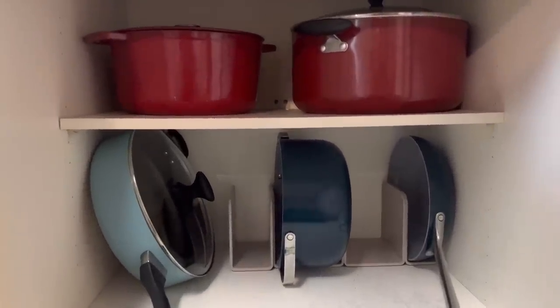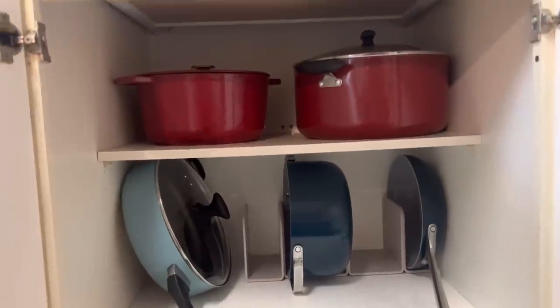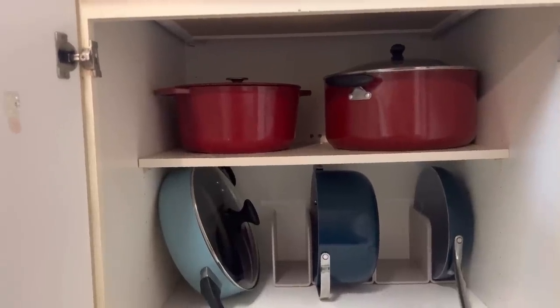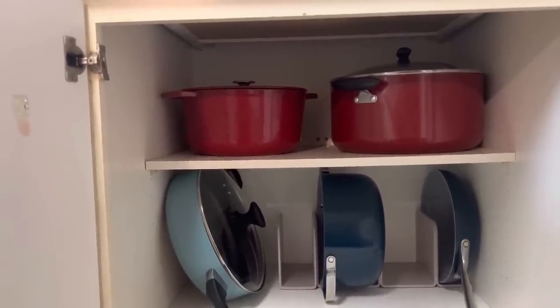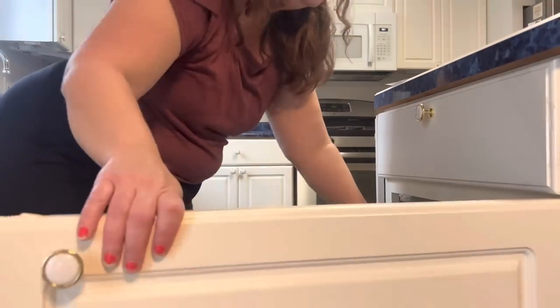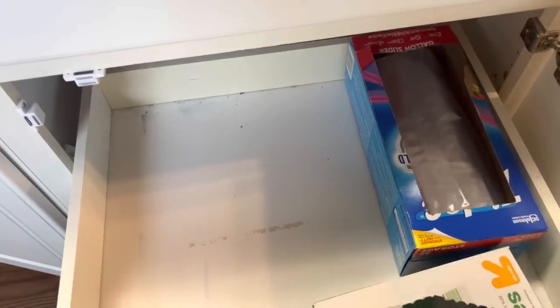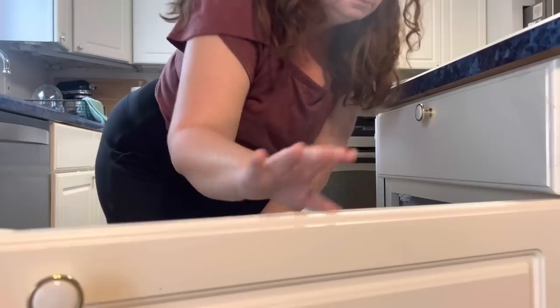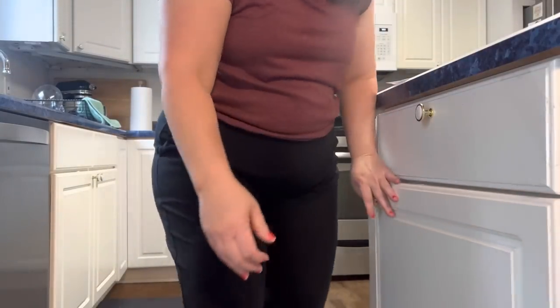I do not like having to move things or take things out in order to reach things in the back of the cabinet. That extra step for me is just more than I want to do in my kitchen. So this pan has been stored over here. Here's the problem. I forget that I have it because it's not in my pots and pans.